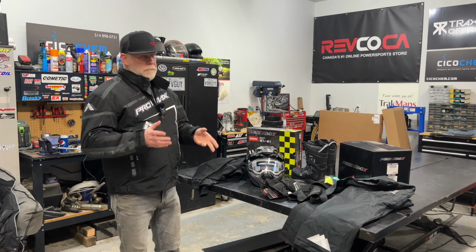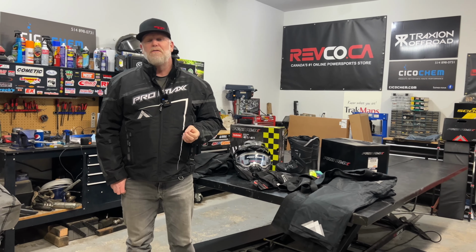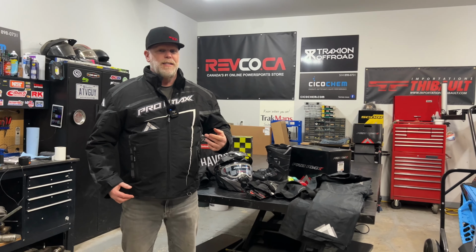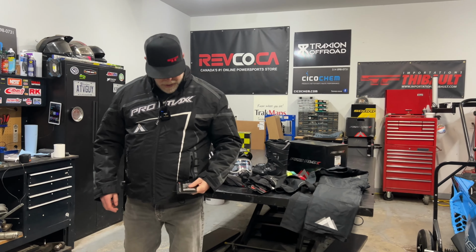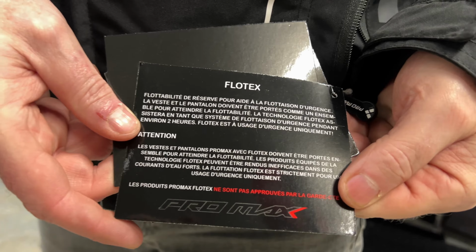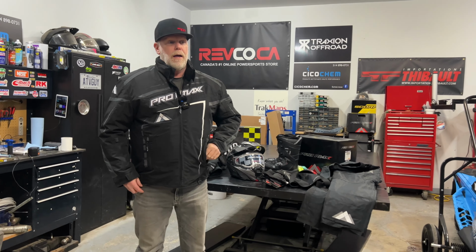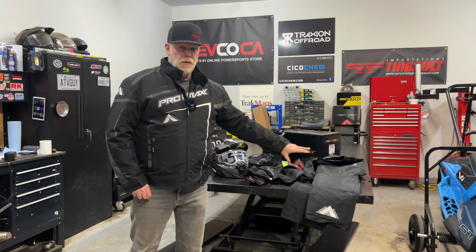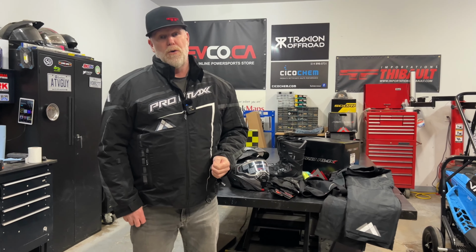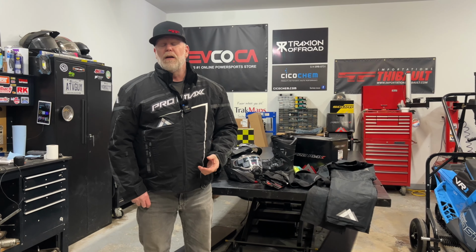So without further ado, we've got the coat. And the coat is very similar in build to a three-letter, very well-known brand in Canada, starts with an F, ends with an R. And this one's got the same technology as some of their coats, which is called Flotex. No bull, this thing is assembled in a way that, if you're wearing the trousers at the same time, it floats. So if ever you break through the ice on a lake, a river, or whatever, you should have some floatability to get out.